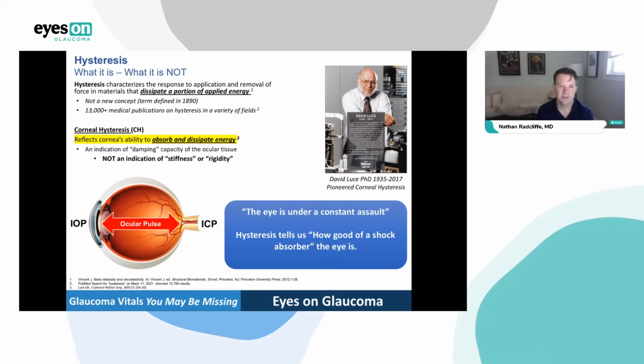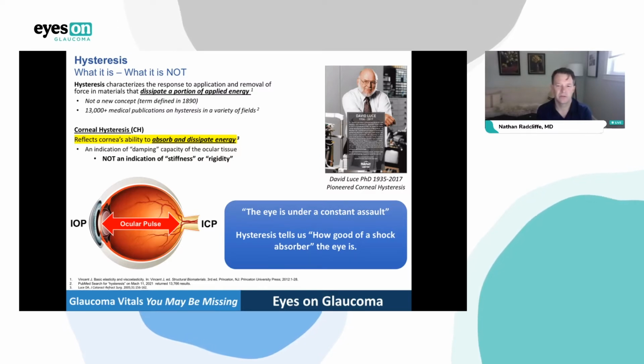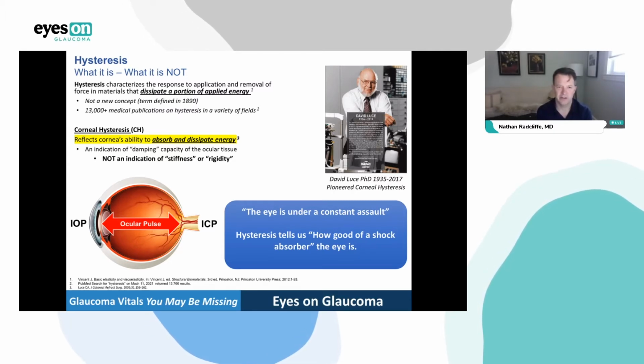So hysteresis, unlike corneal thickness, isn't a static property. I mean, your corneal thickness is what it is. You can use a ruler to measure it. Corneal hysteresis is a behavior of the eye in how it absorbs and dissipates energy. It's not quite an indication of stiffness or rigidity from a biomechanical sense.